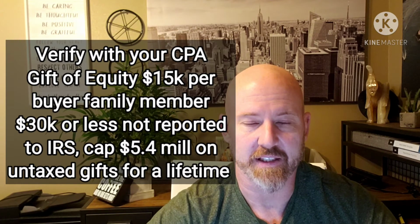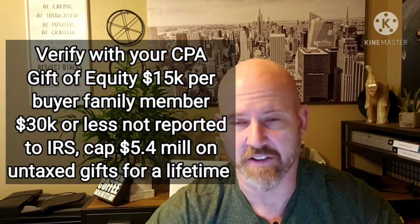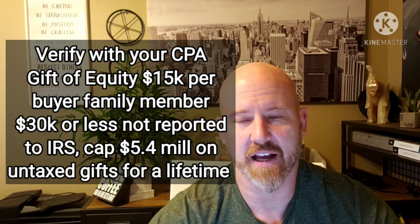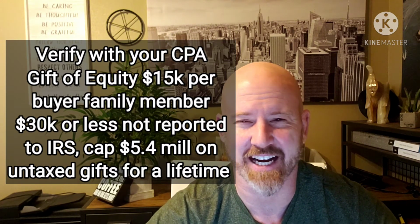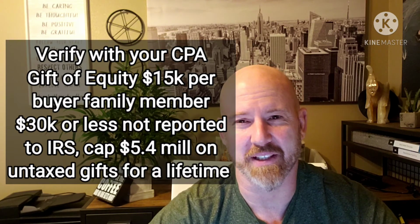Without being taxed. Now, even if she gifted $500,000 of gift of equity, she still probably wouldn't be taxed because she has a lifetime taxable gifting amount capped at like 5.6 million. You have to look it up to get the exact number, but around 5.6 million per lifetime. So unless she's been giving away money left and right for quite a long time to all the relatives, she's going to be pretty cool with this gift of equity, and this should work out.